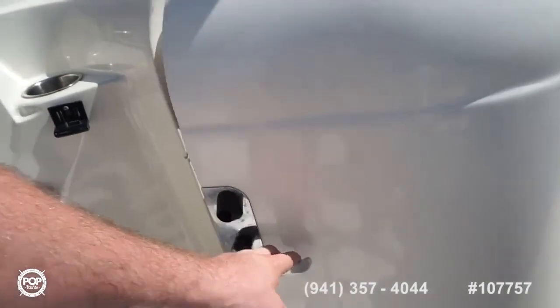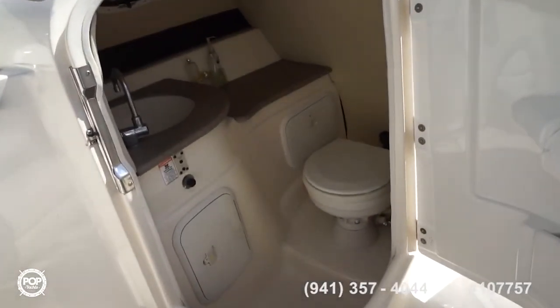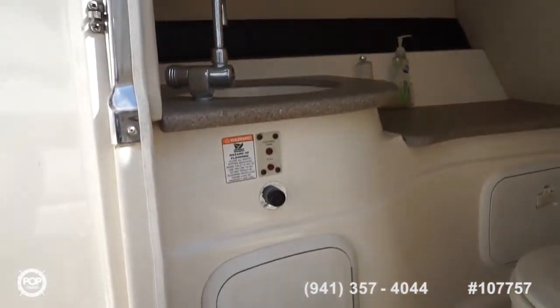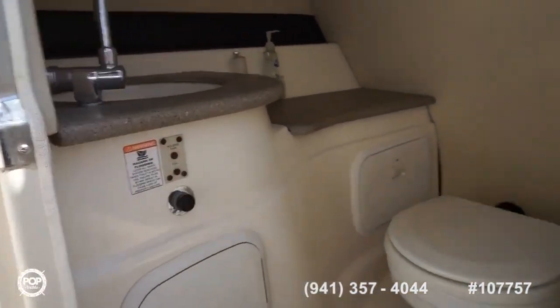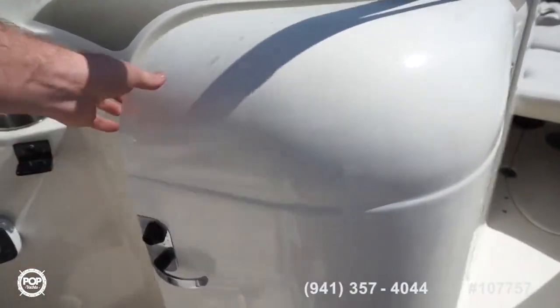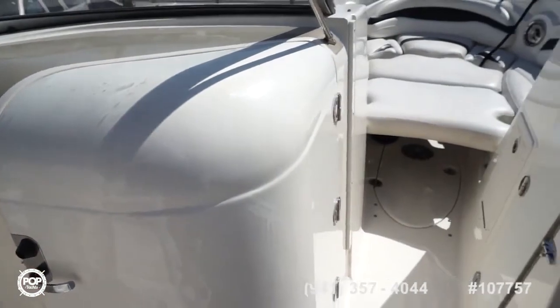Over here to port, nice size onboard head. Holding tank with pump out. Freshwater sink. Holding tank status light. And easy electric flush head. Ventilation window and some 12 volt lighting too.